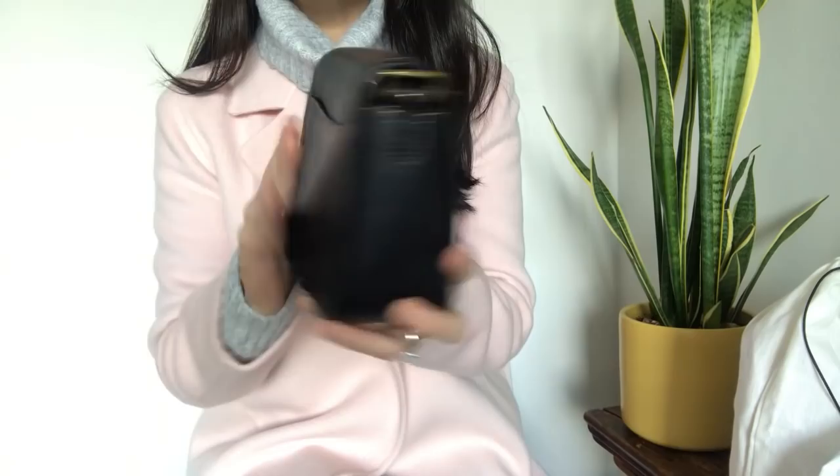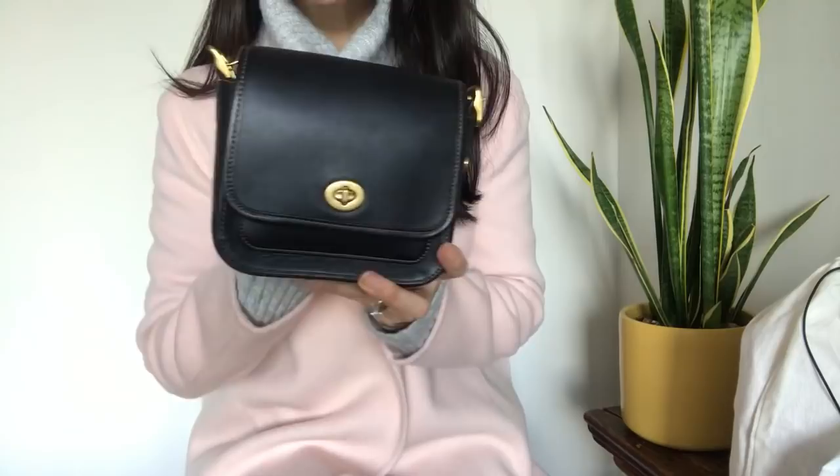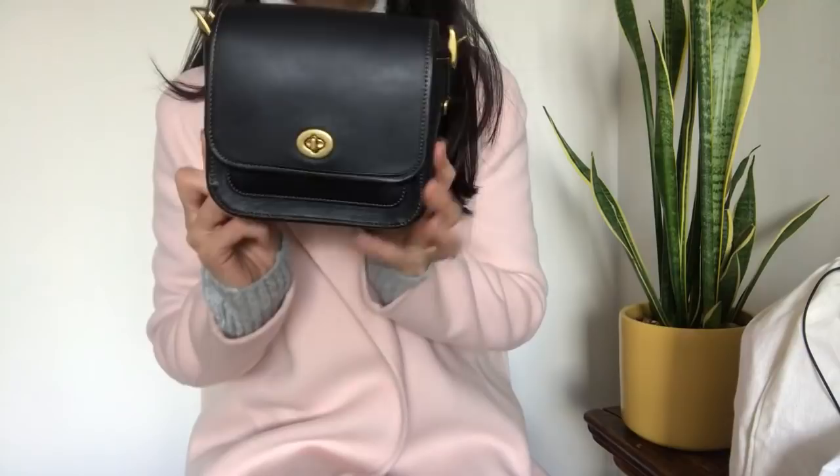I'm a very tactile oriented person, so it has to feel nice, otherwise it doesn't work for me. I love that the turn lock is very simple. There's no branding, no logo.